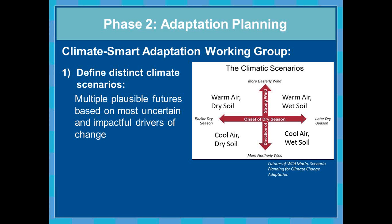And you take those drivers of change, those climate change factors, and you cross them to come up with multiple plausible futures. And so what this group did is they looked at the onset of the dry season either being earlier or later than current, and they looked at the direction of the strong wind as either being more easterly or more northerly. And so they came up with four different and distinct scenarios that they could then use as a launching board for the rest of their adaptation planning exercises.